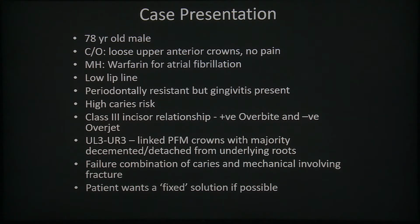overjet. The upper left 3 to the upper right 3 had linked porcelain fused to metal crowns, with majority of them de-cemented or detached from the underlying roots. Failure was a combination of caries and mechanical fracture. The patient wants a fixed solution.